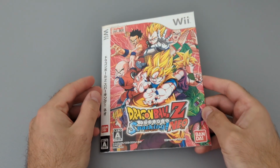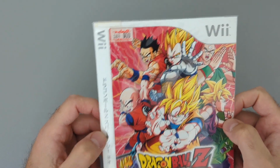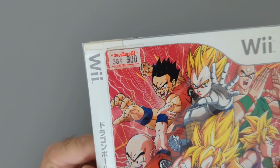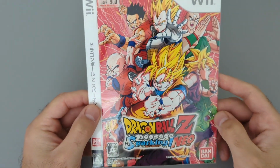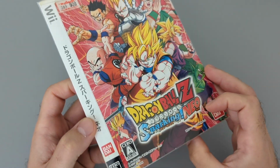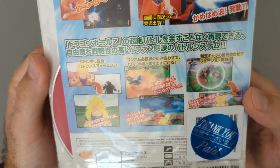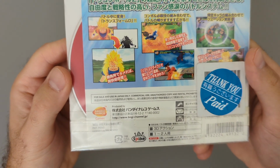Moving on from Super Potato for a bit, now we're looking at titles I picked up from Comic Shop, a bookstore in Kyoto, Japan. Right here we have Dragon Ball Z Sparking Neo for the Wii. Now when I first saw this I was like, what? I've never heard of this title. I looked at the back and I was like, okay, this looks familiar. After some googling, I learned that this was Dragon Ball Z Budokai Tenkaichi 2 in the US. I thought it was cool how it had a different and kinda cooler name in Japan.